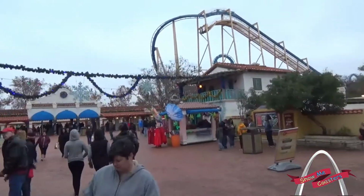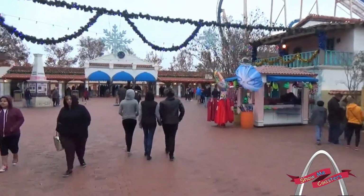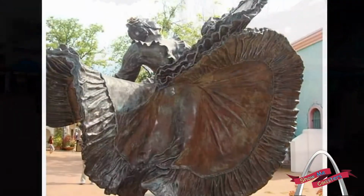And there's Goliath, the inverted B&M that used to be Batman at this park. It was shipped here from Six Flags New Orleans after Hurricane Katrina.